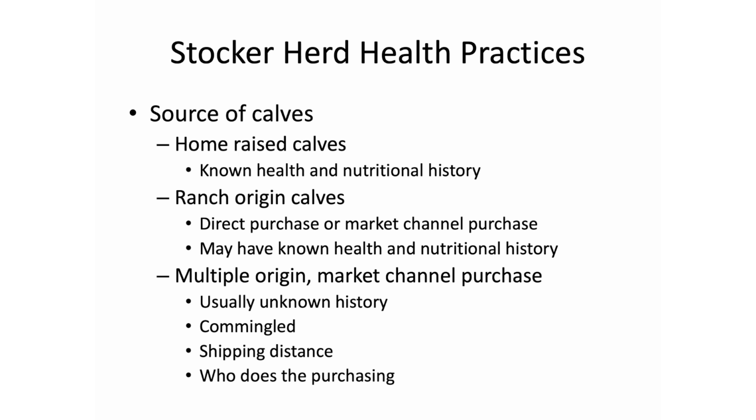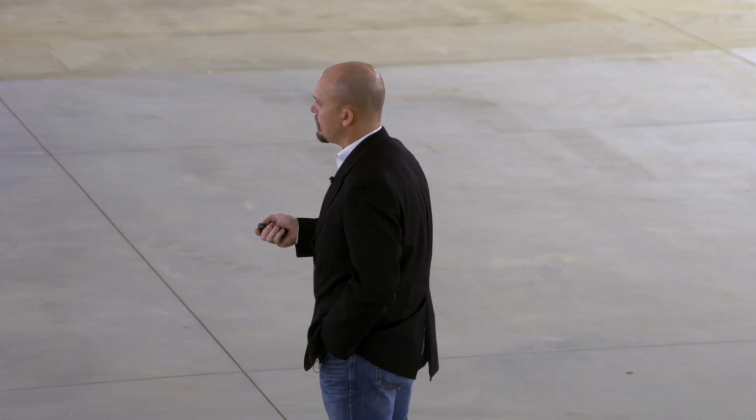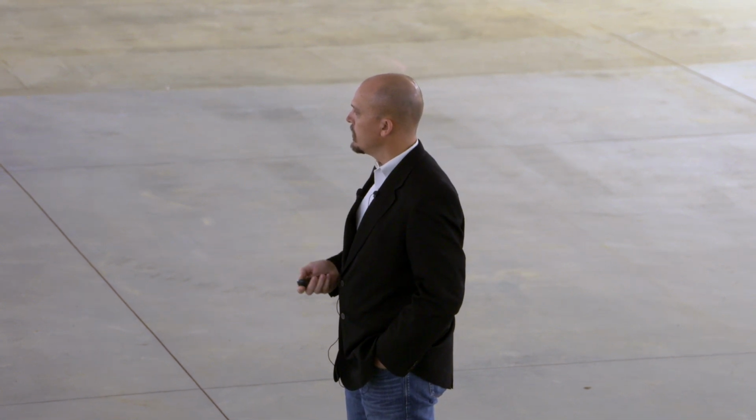This is kind of the target where the OQBN calf sales come into play. It's not exactly this because those calves do get commingled to some degree, but it's an improvement over this situation, trying to more closely mimic this situation here.